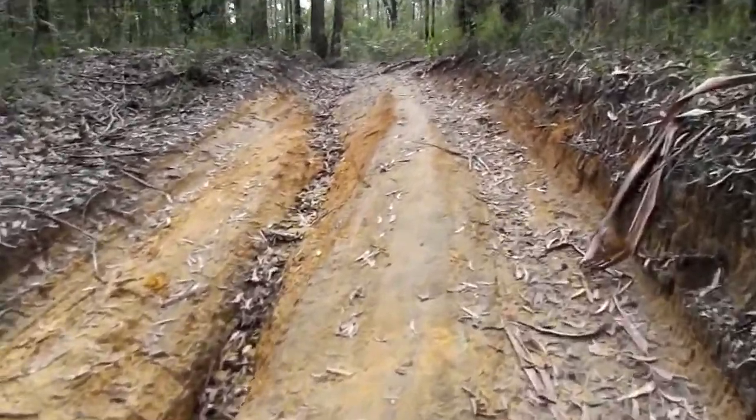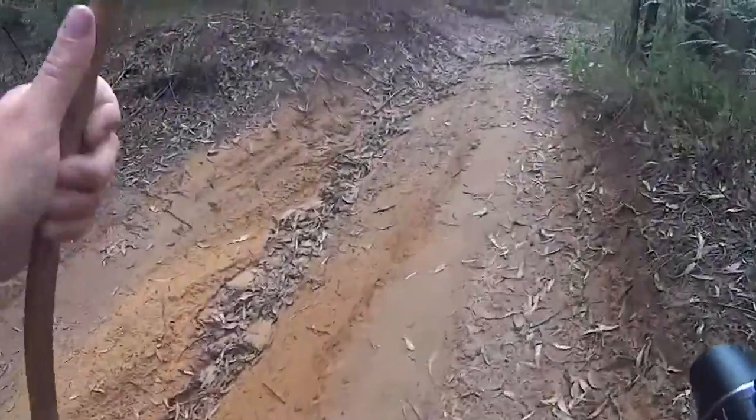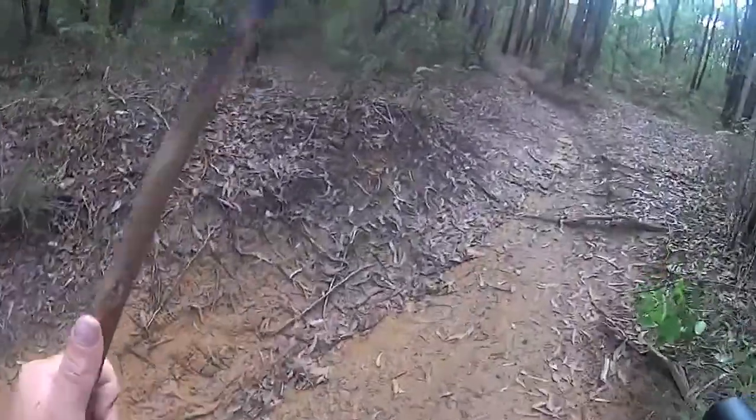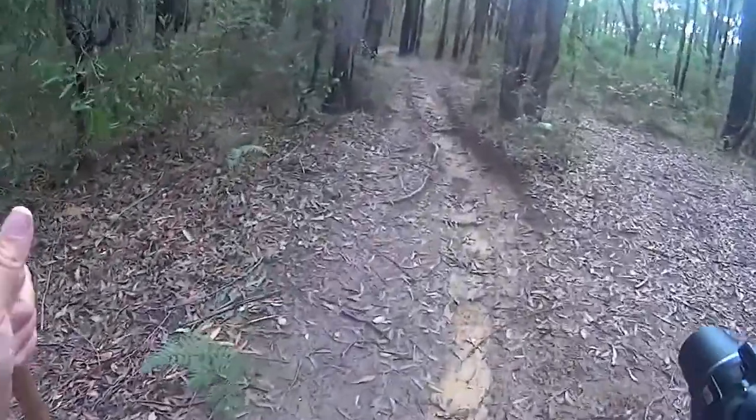Alrighty, so we're going to keep on walking up this trail now. Again, this does get pretty regularly used by motorbikes. So there's some sections of this that I know are quite chewed out.